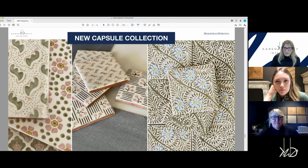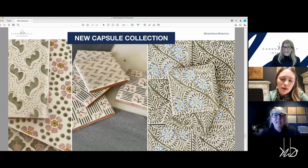This little print here reminds me, do you know that company out of London? I think it's called Little Misprint. It looks a lot like the feeling is so cool, sweet. A lot like that cherry blossom thing. Yeah, I love this. So these are great.